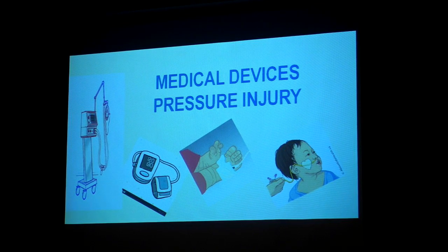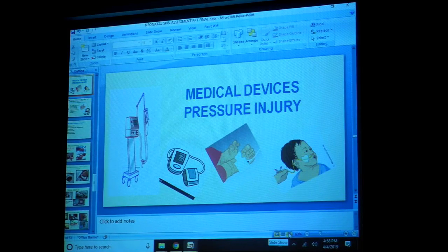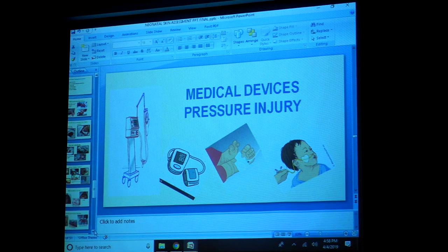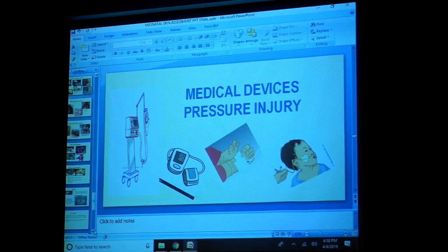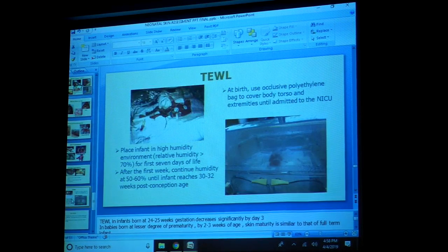So I just want to go to the last slide of mine, because it was already covered, and we will be doing the practical sessions regarding the medical device related injury. Medical device related injury, pressure injury, we need to take more caution, especially with the sick babies, because we know the reasons why they are developing the skin injury. I just want to mention some of the improvement implementation phase.